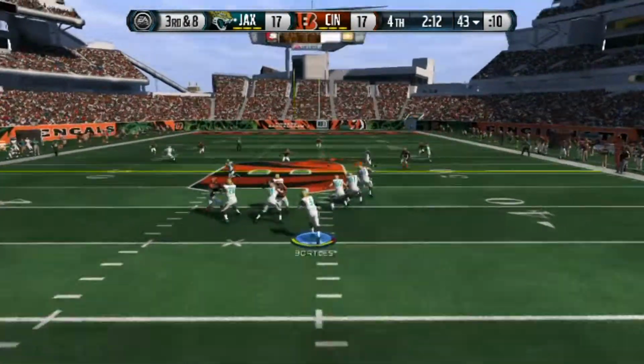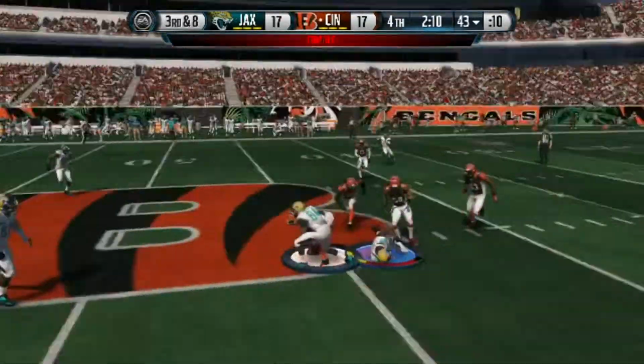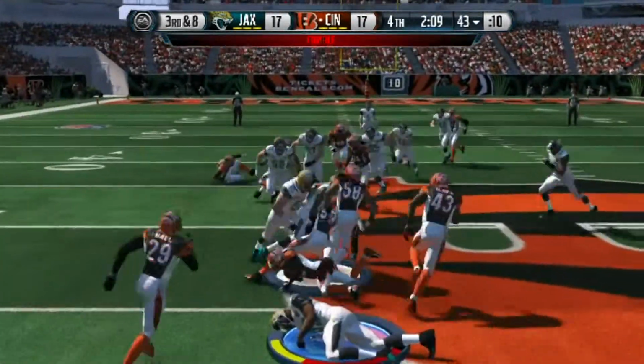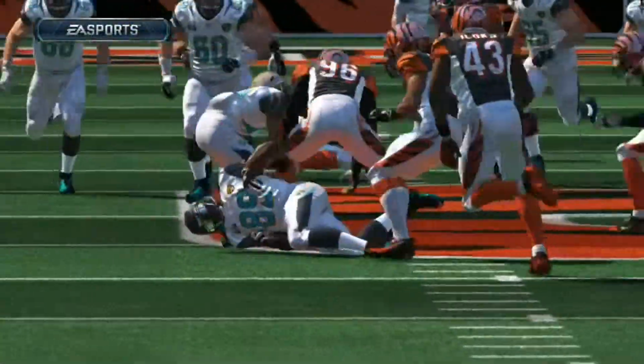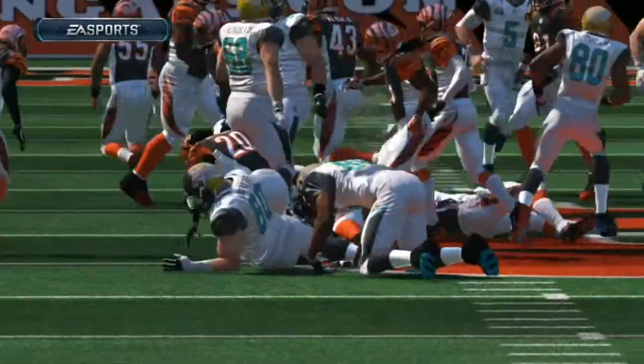3rd and 8. Bortles over the middle. Caught by Mercedes Lewis, but then he fumbled. Picked up by Ray Maualuga. Or no, that is Carlos Dunlap. It was Maualuga that forced it as he came over the middle. And this is not good.